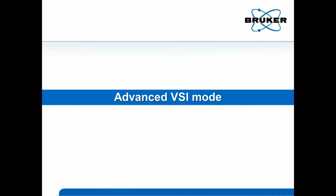Well, so this was all about software capabilities to make the whole user experience easier and get higher throughput. But now it's about advances regarding the white light interferometry modes. And indeed, there were several advances.